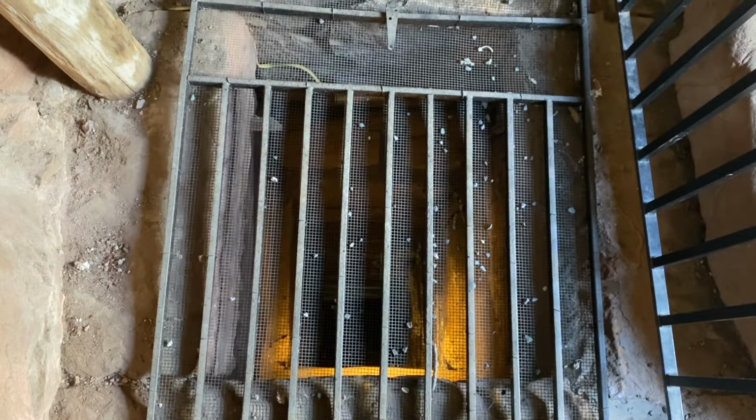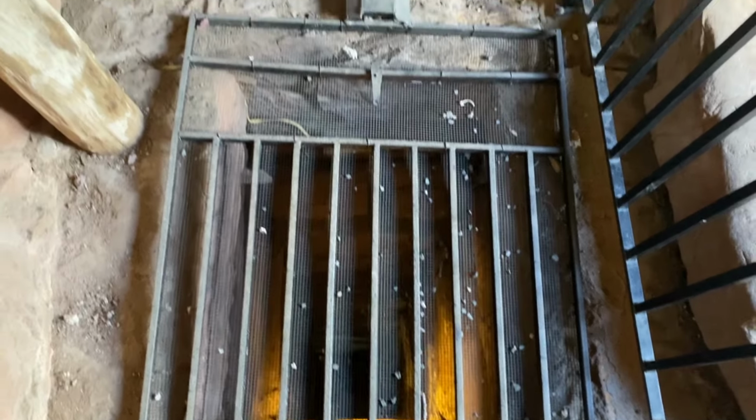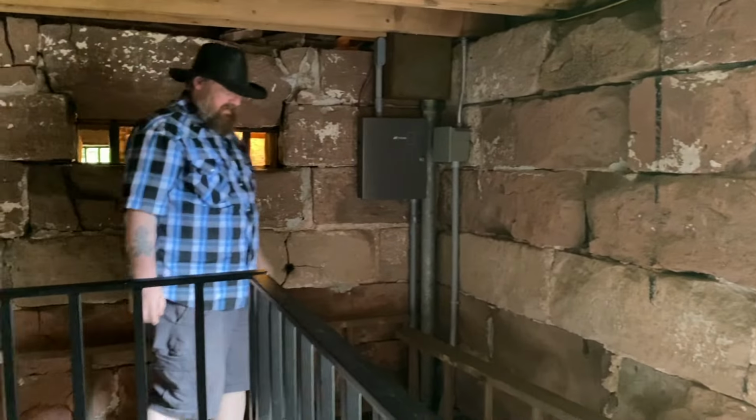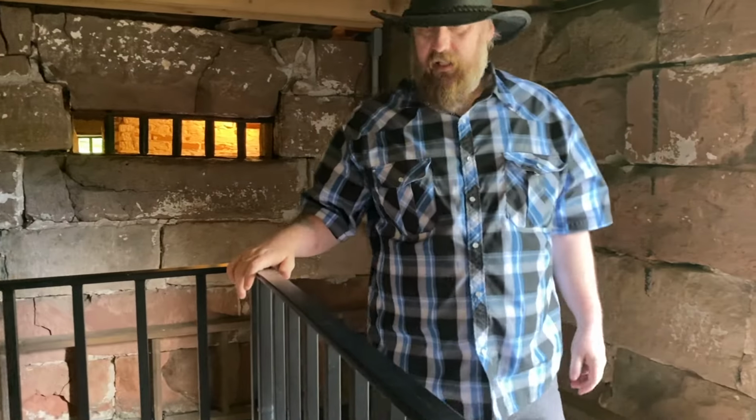Well, there's ghost children running everywhere here. Sweet children. That's where we just were, right? Yeah. There's my cell over there. Hey, everybody. I wonder if this place is haunted, if there's any sort of ghostly activity.